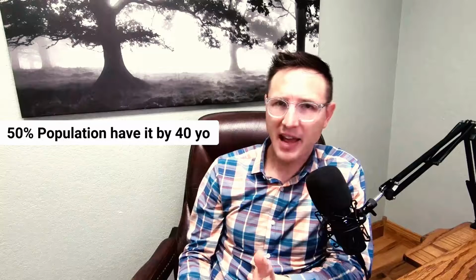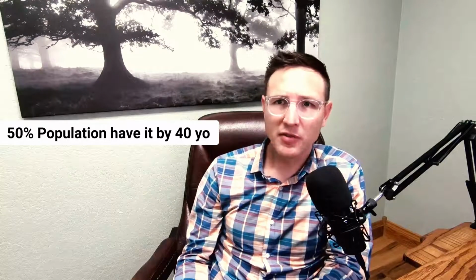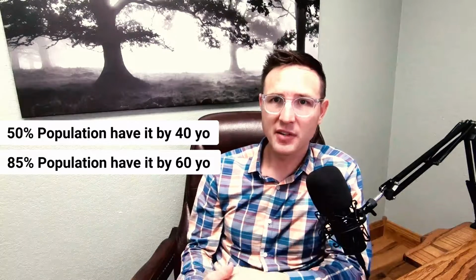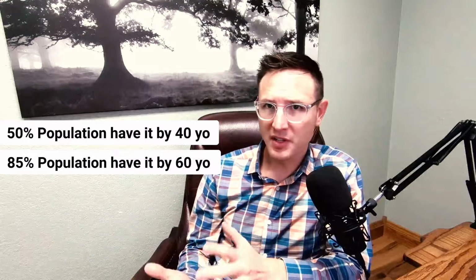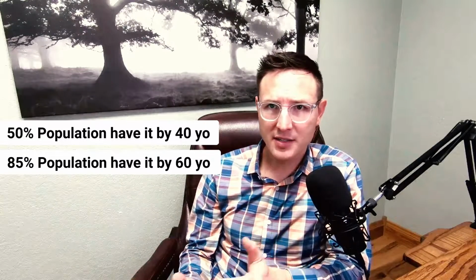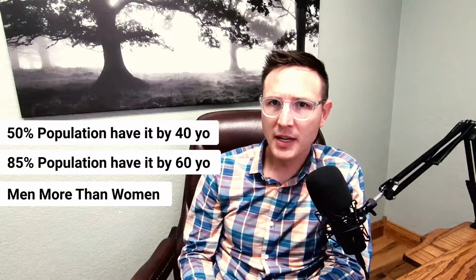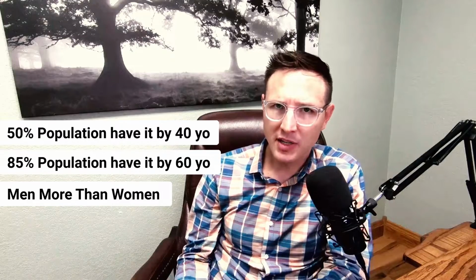About half of the population is going to have some of it by the time they're 40 years old, and up to 85% of people who are 60 are going to have some of this cervical disc degeneration and arthritis. Men are slightly more susceptible to it than women, but anyone can get this as we get older and as we have some wear and tear on the joints and discs within our neck.